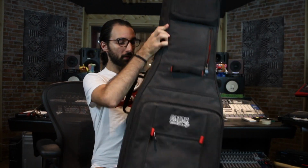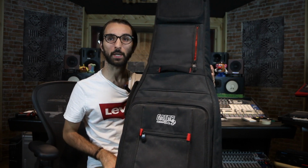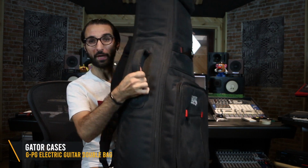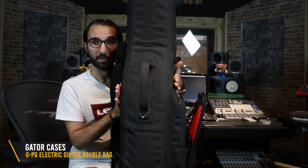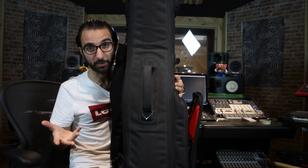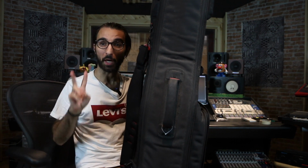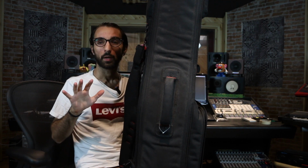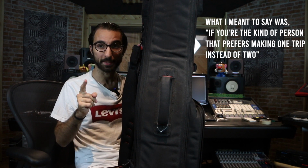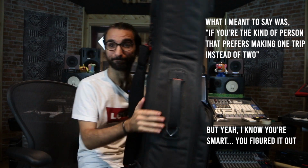This is an almost identical version to the GPG guitar case. However, this is the GPG double. It has basically all the same features except for the fact that it's thicker. Why? It houses two electric guitars for when you have a gig that you need a spare guitar to carry. It does take its toll on your back if you're going to carry two guitars. However, if you're the kind of person that prefers carrying two guitars in one case rather than having two separate cases to carry about, then I guess this case is for you.